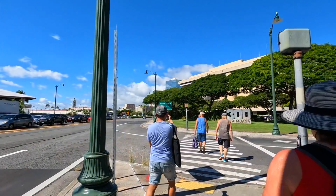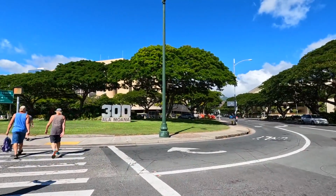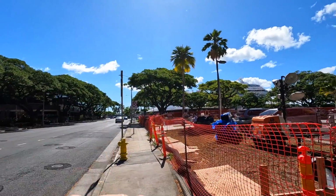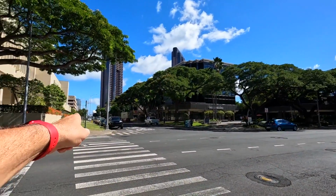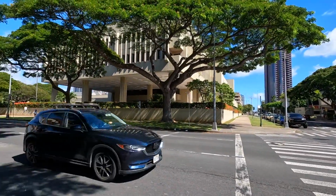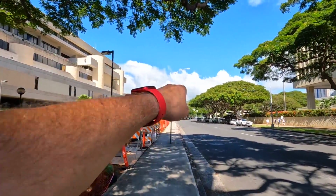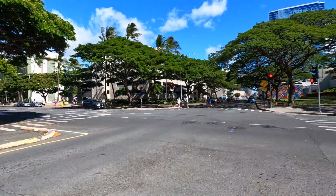Piers 4 through 11 are the next left. And this is 300 Ala Moana. So we've been walking up this street called Punchbowl. There's the front of the ship. If you went that direction, a mile or so, you'd be in Waikiki Beach. So if you're trying to get to Waikiki, don't go the way we're going. We're trying to get up to there, up in the hills there. So we've gone about a block.